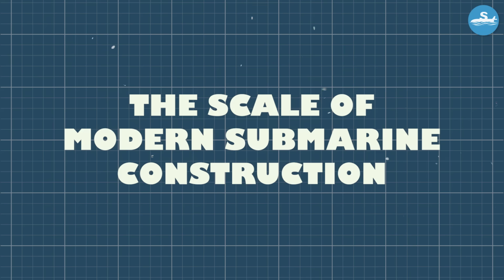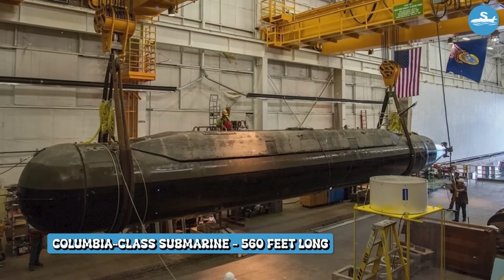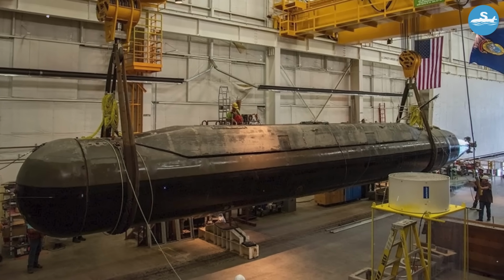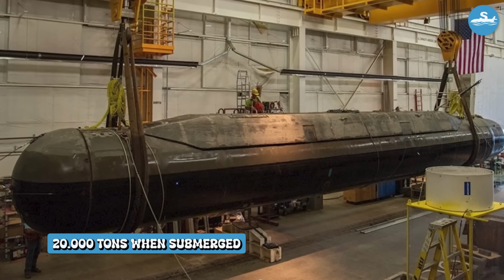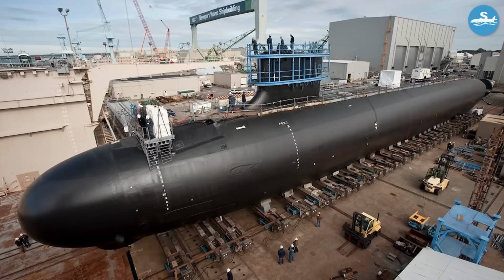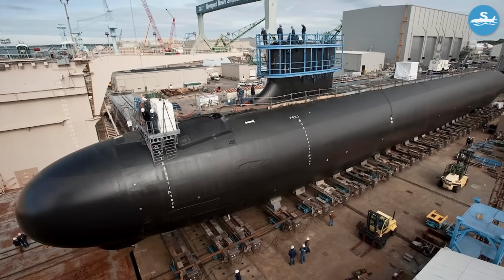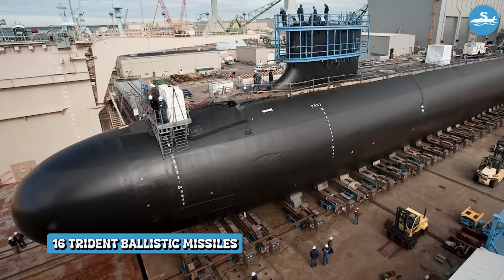The scale of modern submarine construction. The numbers are mind-blowing. The Columbia-class submarine stretches 560 feet long. That's longer than the Washington Monument is tall. It displaces over 20,000 tons when submerged. To put that in perspective, that's heavier than the Statue of Liberty, pedestal and all, but size is just the beginning. These submarines carry 16 Trident ballistic missiles.